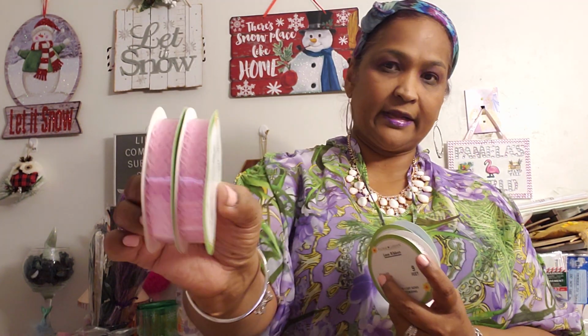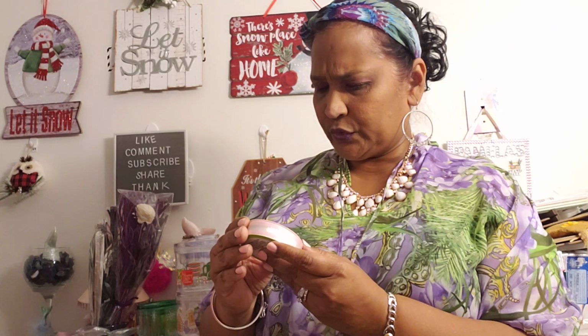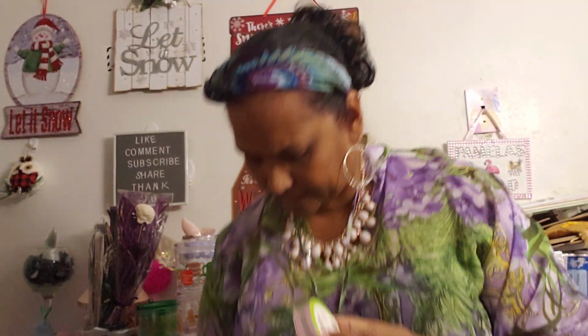So now they have the pink lace. Look how pretty that is. Pink lace. And I got the blue lace. I got the white lace. And these are new to my store. And these are called cross green with metallic stripe ribbon. How much were these? These were a little more. These were 9 feet, the lace ribbon. And this one is 3 feet.